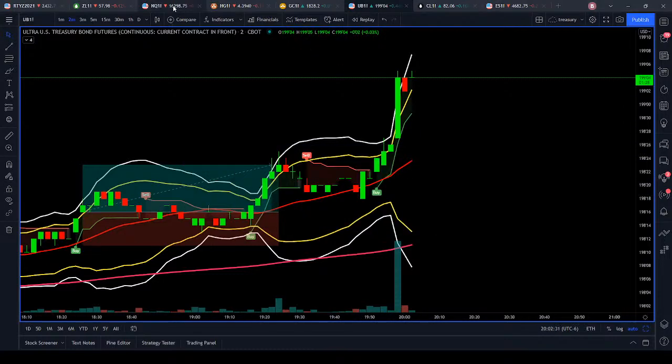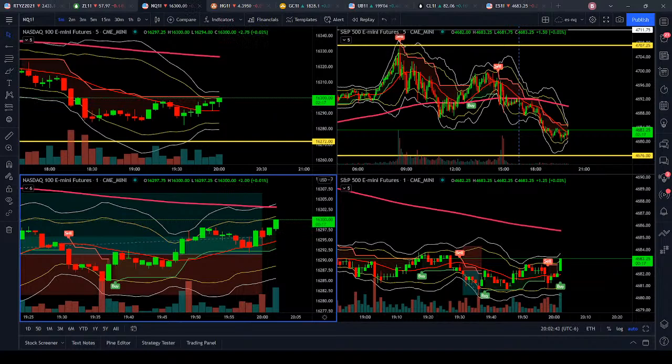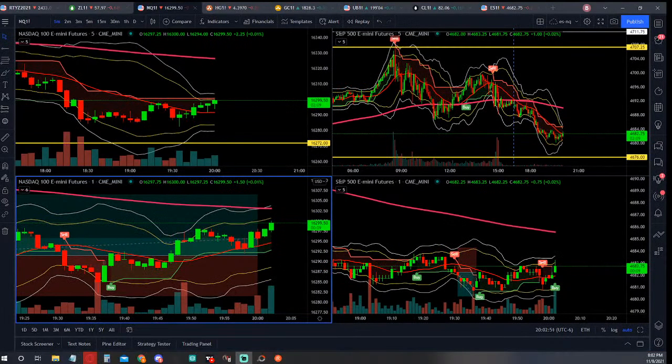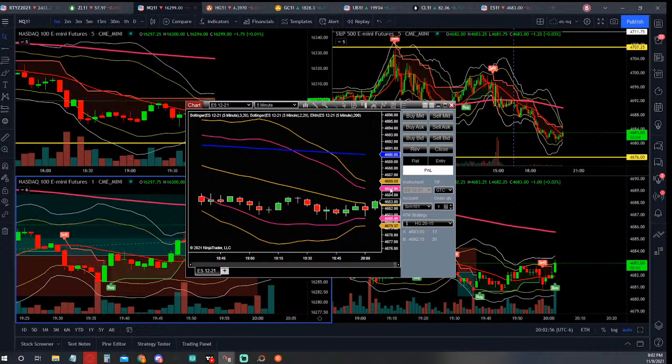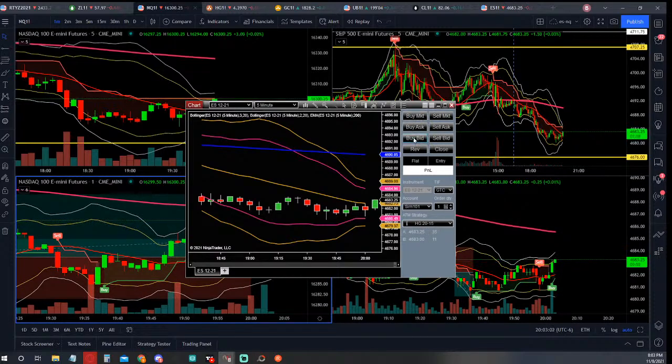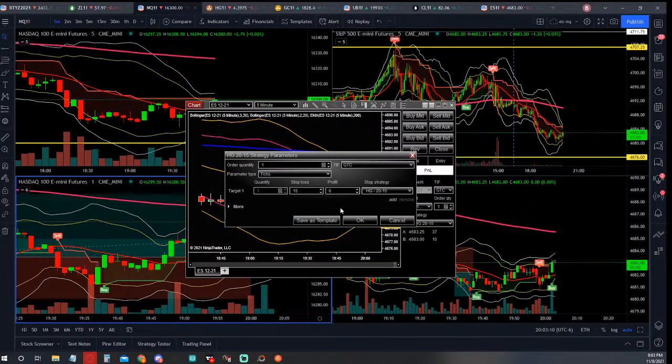ES. So there seems to be some possible movement up here on the indices. Let's get on ES. Why not? Nothing else to do. Buy the bid. Oh, wait, we're on sim. Let's go on gauntlet. Gonna buy the bid. No, wrong one.